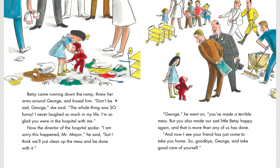Betsy came running down the ramp, threw her arms around George and kissed him. Don't be sad, George, she said. The whole thing was so funny. I never laughed so much in my life. I'm so glad you were in the hospital with me.